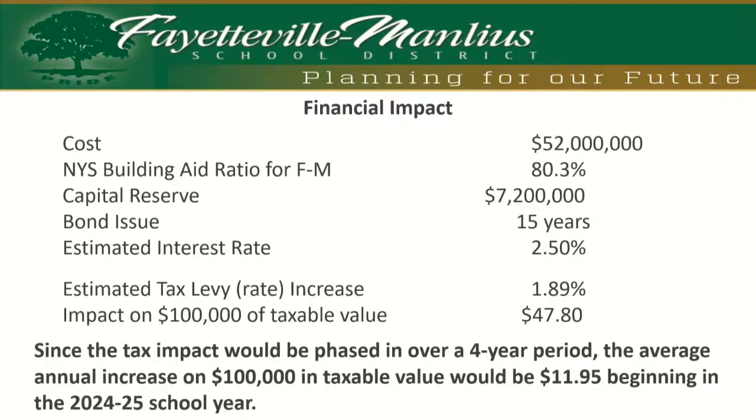If most of the cost was additions, then they would be aiding us over 20 years, and then it would be a 20-year bond issue. Right now, we're estimating an interest rate of 2.5%. Interest rates are historically low. When we were financing the remainder of the Wellwood project, we went out for a bond anticipation note of $25 million within the last year. The interest rate was 0.16%. So we anticipate that we can do much better than the 2.5% that we're using for this calculation.